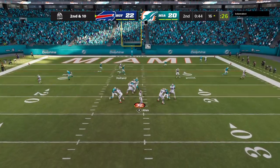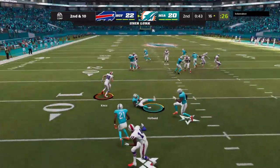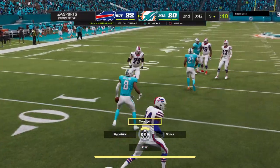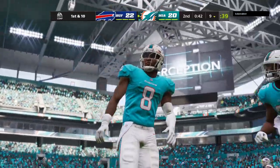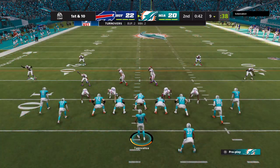On 2nd and 10, Allen. Oh, that's into a sea of bodies, and it's intercepted. Picked up by Javon Holland. And the Dolphins are going to have it here at their own 9-yard line.